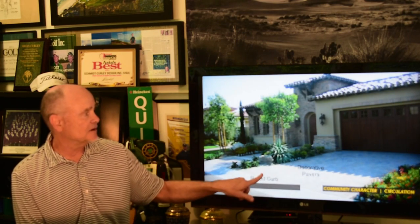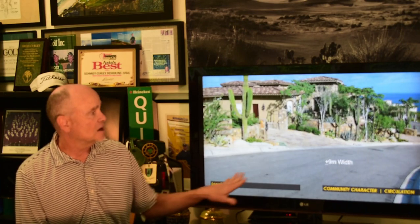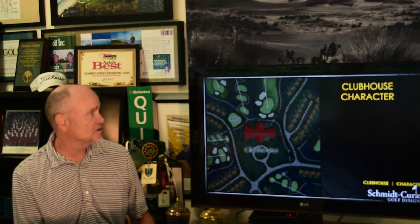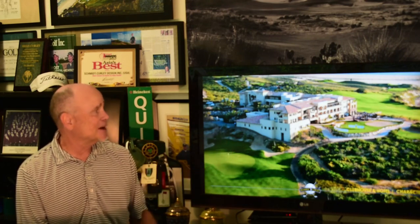Again, pavers for driveways make a difference. Pavers, rock, stone. As you go from asphalt to that, it indicates a little richer of a feel. Nice landscaping along the roads. Clubhouse character, and I'll go through these quickly. There's a big variety and size. We're all over the map here.